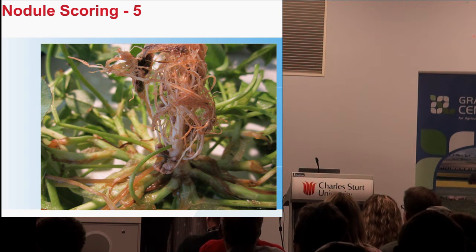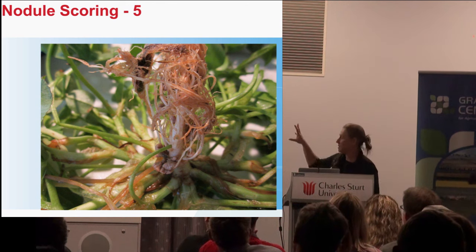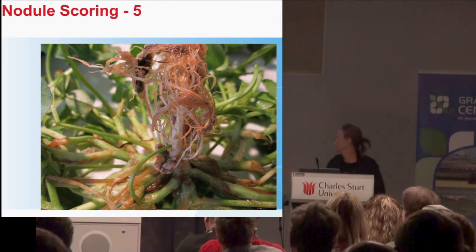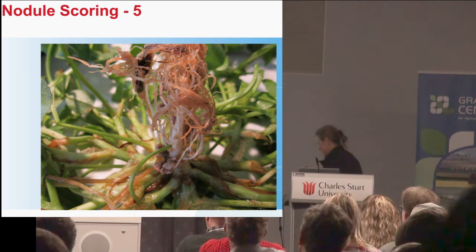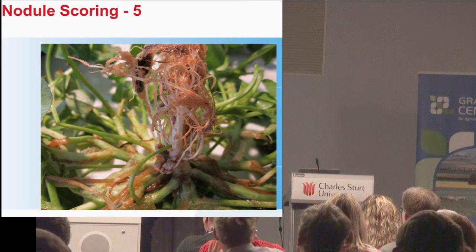These are quite large, what they call crown nodules. Is that better? Can you see? Yeah. There's a lot of nodules on that plant, but it's still probably only about a five. Is that better? So you can see these massive crown nodules. Much easier to collect, and then there's nodules sort of the whole way along.